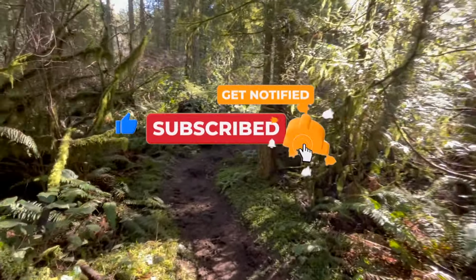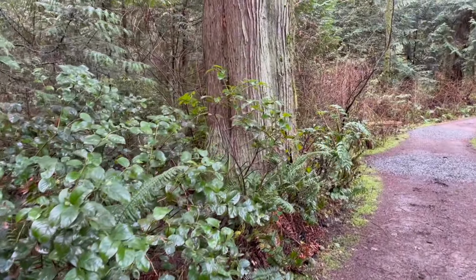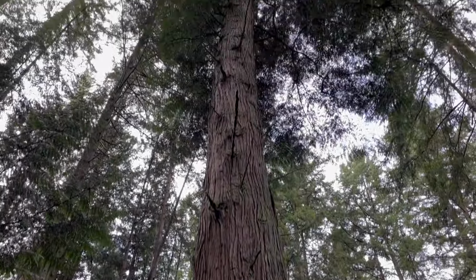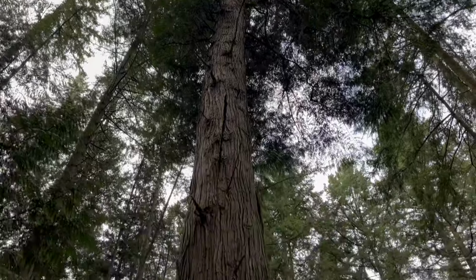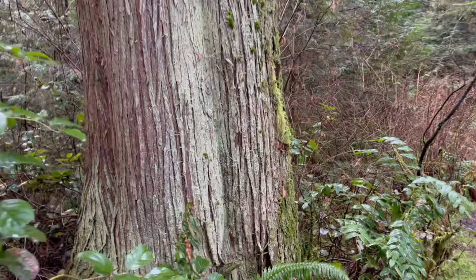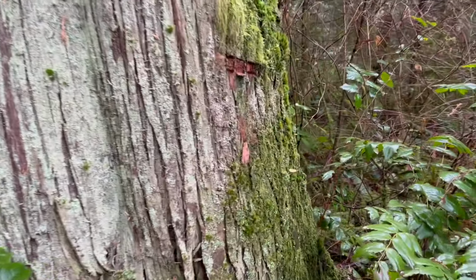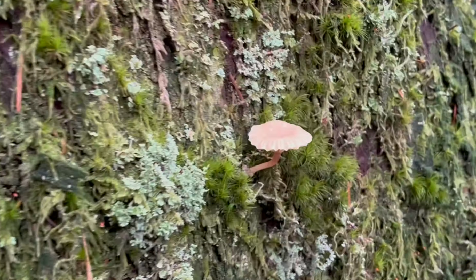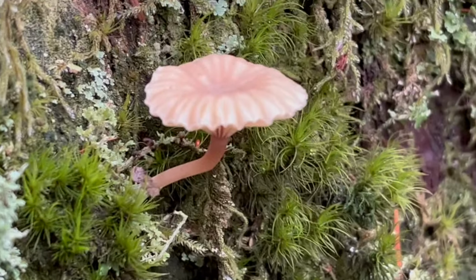Let's see what we see. So moving just down the trail here, we've got a big old western red cedar, which is not typically a tree that we associate with mushrooms. But as I approach this tree, I notice a small little bit of color coming off of the side of this. And we've got here something that is super, super fascinating.